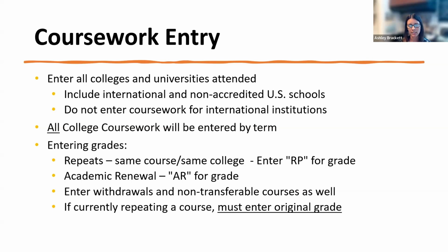When you're entering grades, if you repeated a class, let's say you got an F and then you repeated it later, you'll put RP instead of the F. You don't want to report that F as counting because it's no longer counting. If you did an academic renewal, you'll put AR in place of that. If you think you want to apply for an academic renewal, make sure that you meet with one of us counselors so that we can process that for you, so that it's cleared out of your GPA by the time you submit your application.